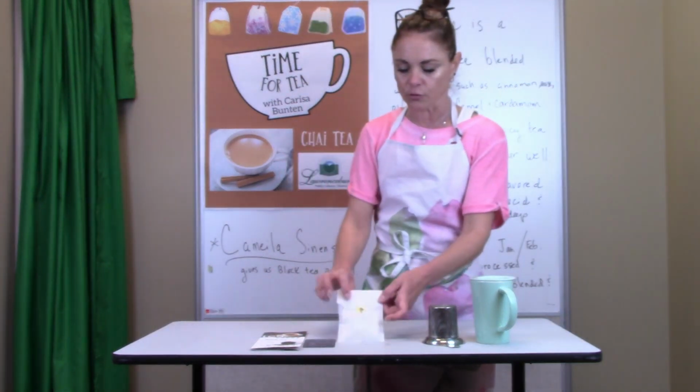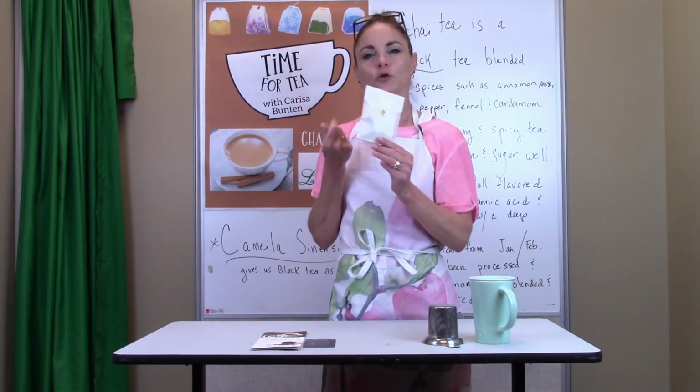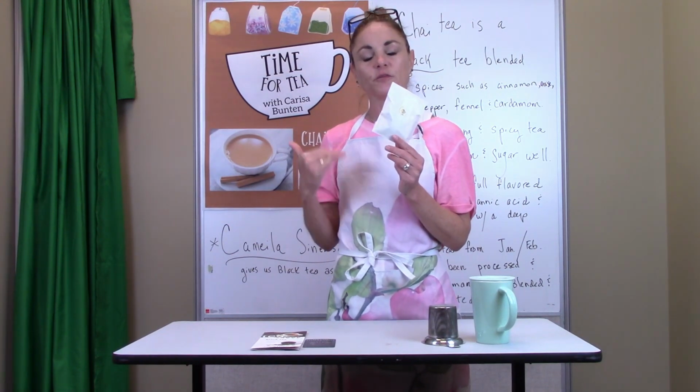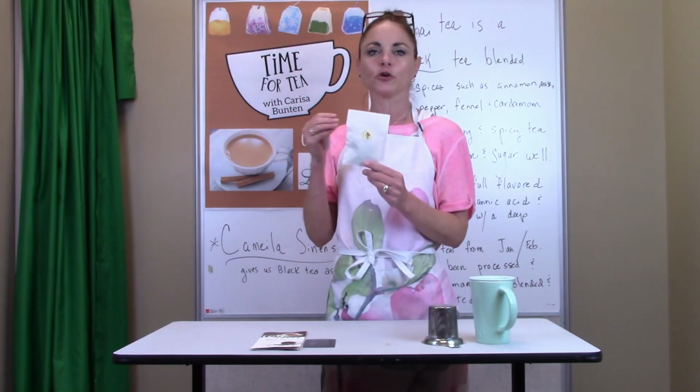And then your cool chai is going to look like this. And this is a very finely ground, almost pepper-like tea because it's so blended with the base being black tea, which comes from our Camellia sinensis, but many other herbs and spices.